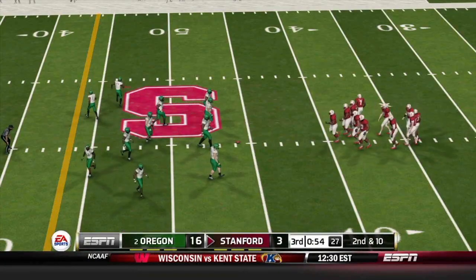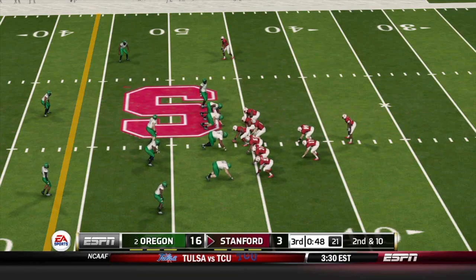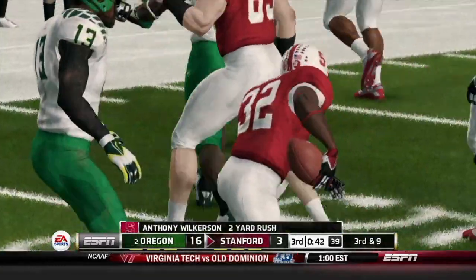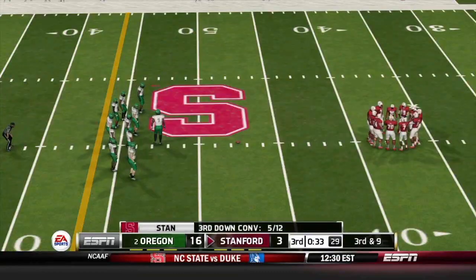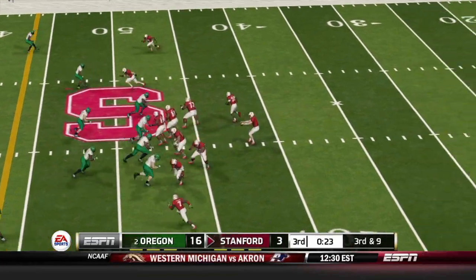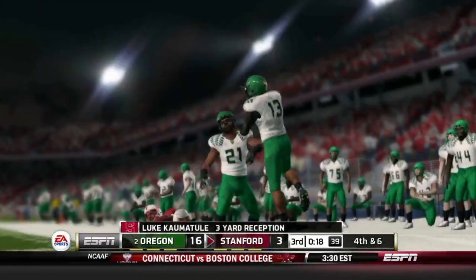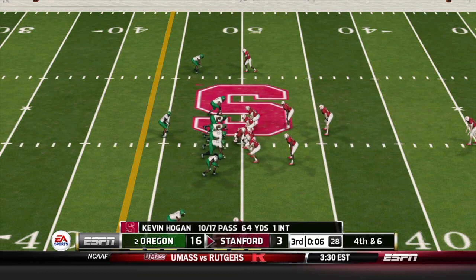From their own 46-yard line, second down. They keep it on the ground with a tailback. Brought down right around the 48-yard line. Complete. He's got space to work, and he's tackled right around the 50. A couple of yards there. Doesn't look like this defense is going to let him beat him with the deep passes, so they'll allow those short completions to the tight end.